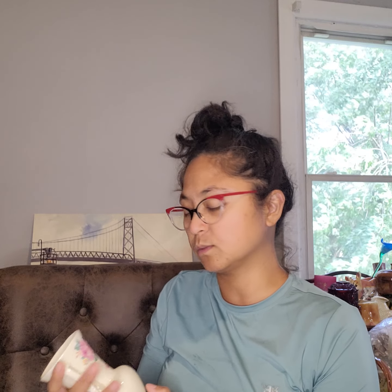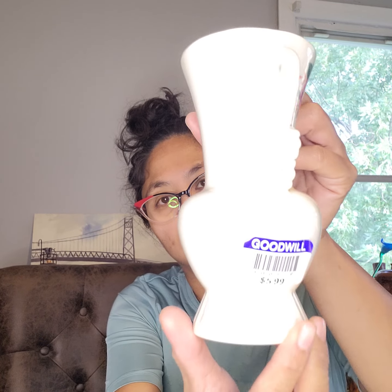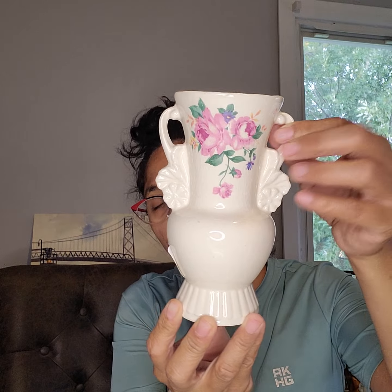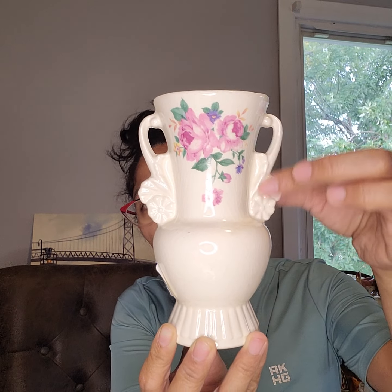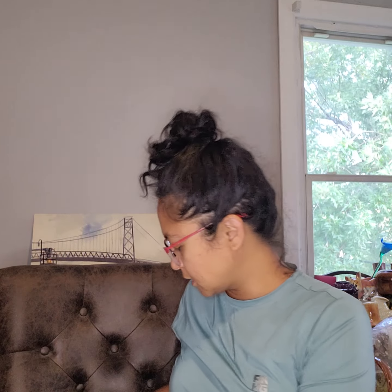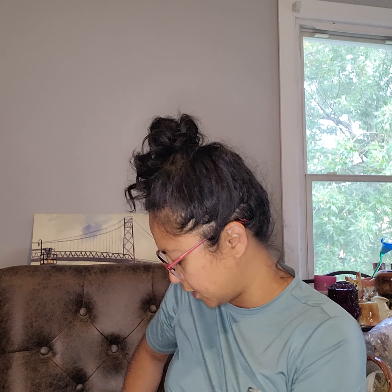They have this really nice, yeah. This is Royal Copley. And it is a transferware vase, and these are $6. So this is a bit pricey, but I cannot leave it behind just because of the handles. I just love it. There you go. And then I got another McCoy, and I will show you guys.